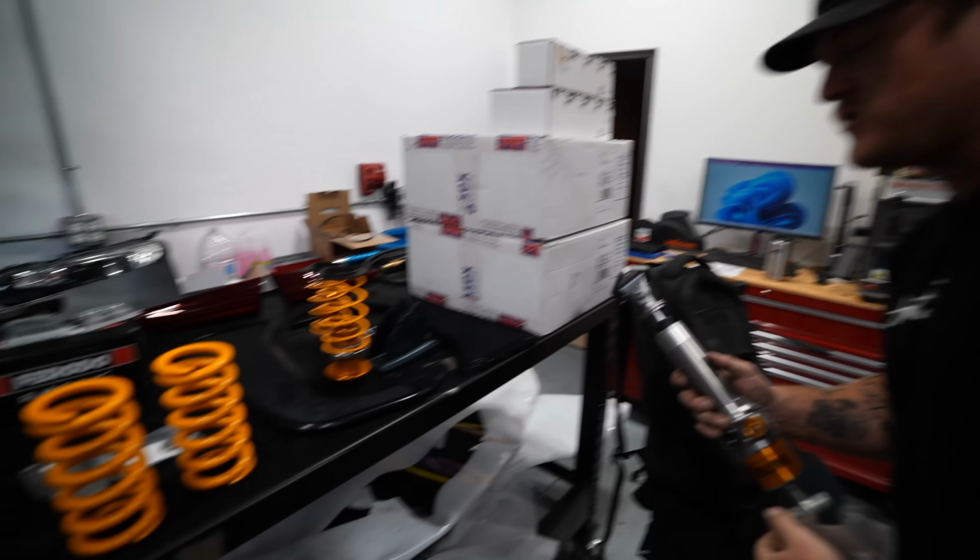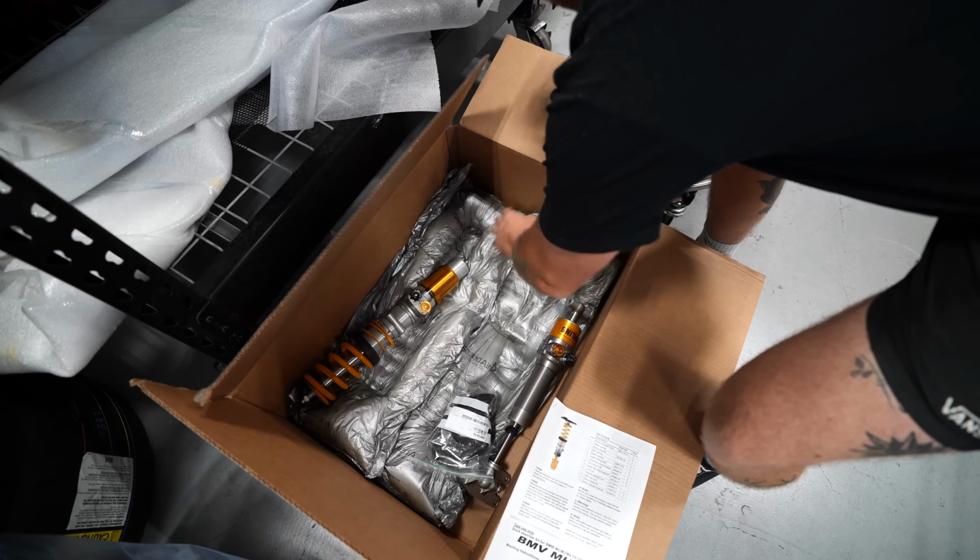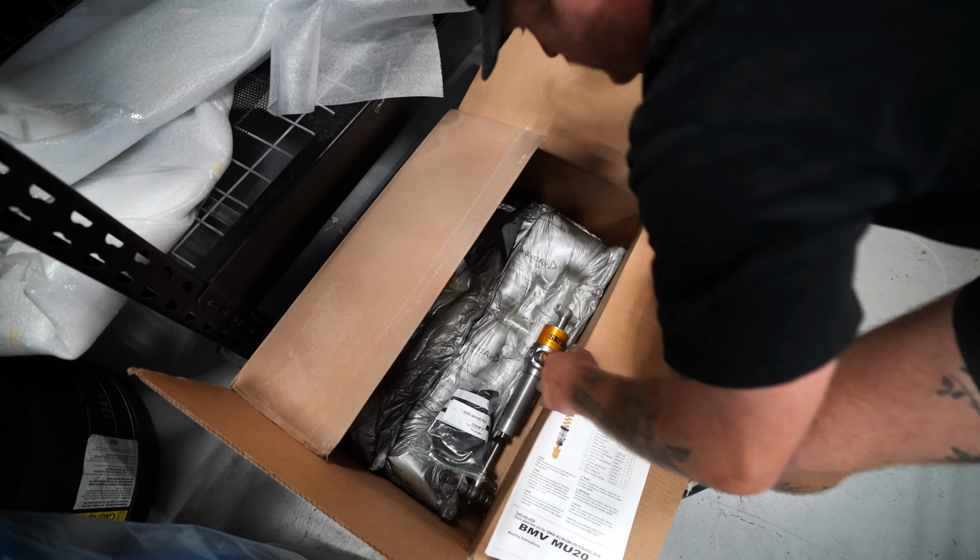And then my favorite part, which you saw on the other coilovers, I think. Oh, please, Lord, let it still be in here. Ian, do you have it? What? The height adjuster? No, that's gone.